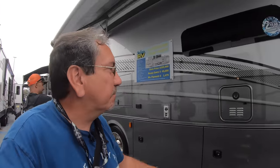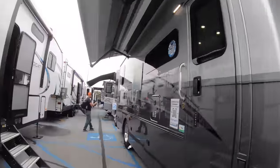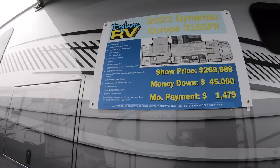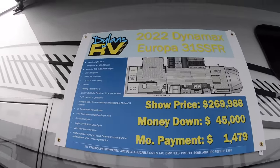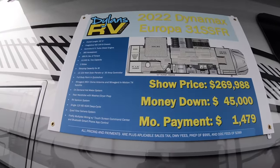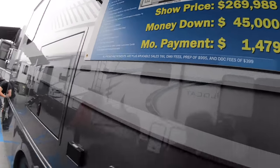Hello, dueling cameras here. And well, this one is closed, so I'm not going to go into it. But this is the Europa, and show price $269,000. Just check out the floor plan right there. And this one has a bathroom there. That's basically the only difference. All right, let's continue, coming to you from the 2021 Hershey RV Show in Hershey, Pennsylvania.